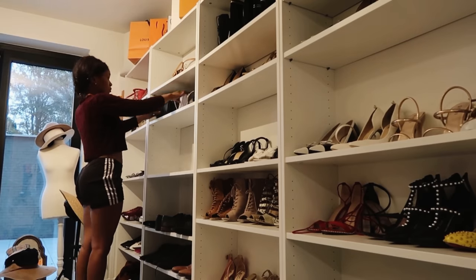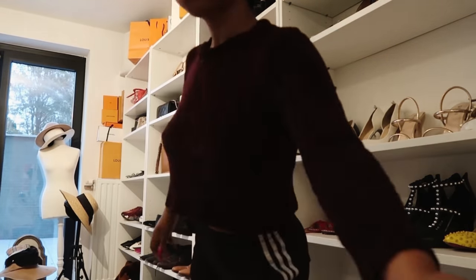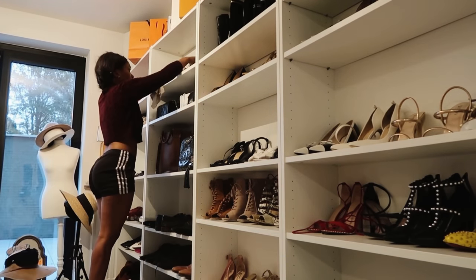I always clean them every other time because you would think since we live here there's no dust, but there's dust. There's a lot of dust every day.